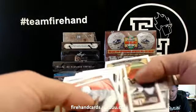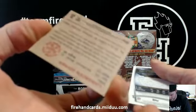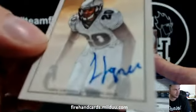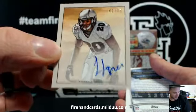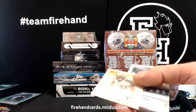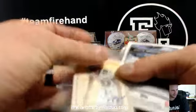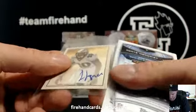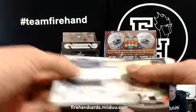We got a mini autograph to 99. Boom. LaMarcus Joyner again. 2 LaMarcus Joyners in the same box for the Rams. Eddie 2142. I thought it was LaMichael James myself. That's what, well, I'm saying the auto looks just like it too. Yep, that's what I was thinking when I saw that.